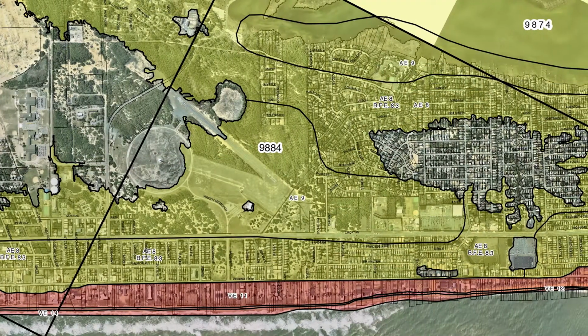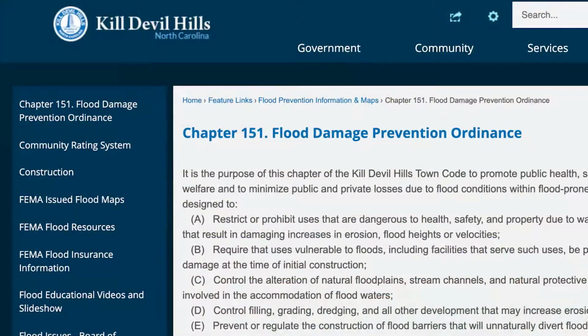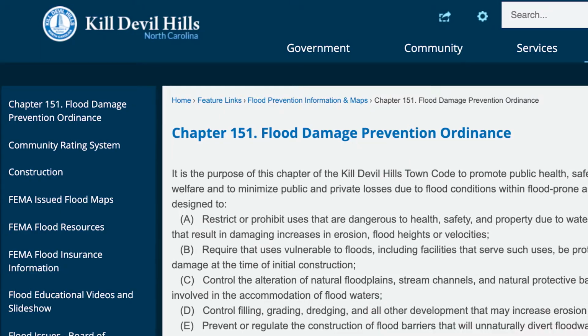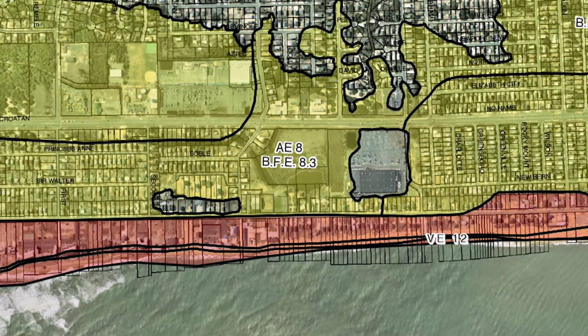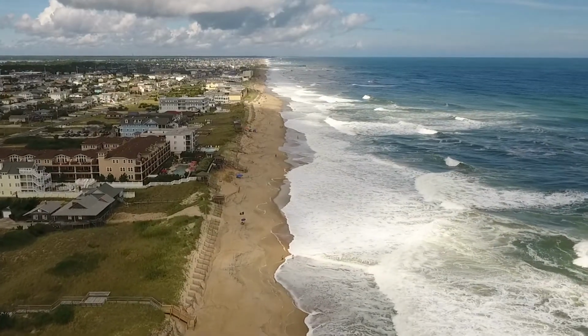The flood maps depict special flood hazard areas, or flood zones to most of us. Then, the flood damage prevention ordinance develops regulatory requirements for the flood zones. For example, VE flood zones are in areas of wave action, in our case, the ocean front. Regulations are most restrictive here because of the proximity to the ocean.